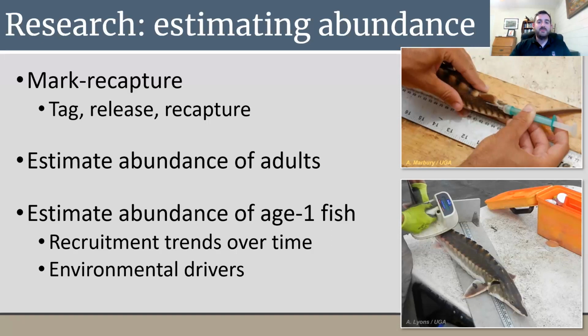And with the long-term data that we've been able to collect in some rivers, especially the Altamaha and Savannah rivers, we can start looking at what kinds of environmental conditions are happening in the river in years that produce lots of juveniles. So understanding what's driving the production of lots of new sturgeon in these rivers, what causes a good year, what causes a bad year, it'll help us predict what will happen in the future with these populations.